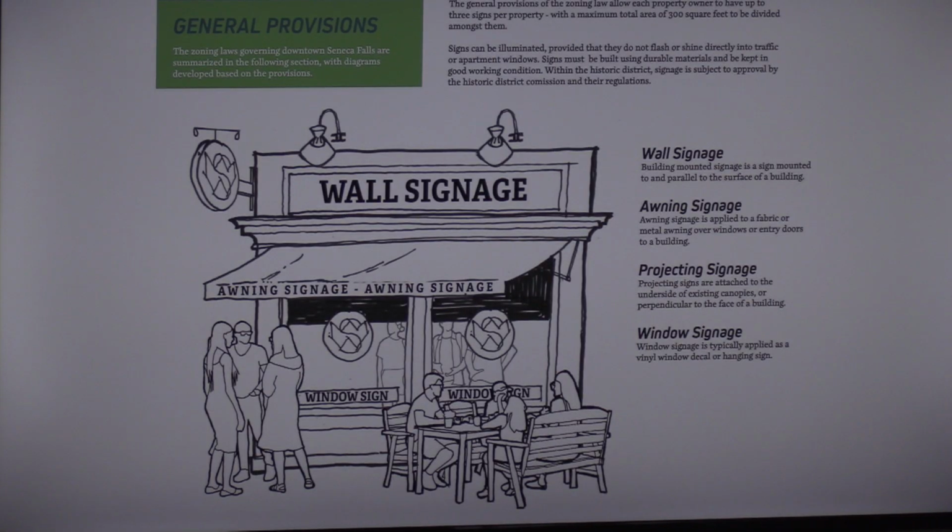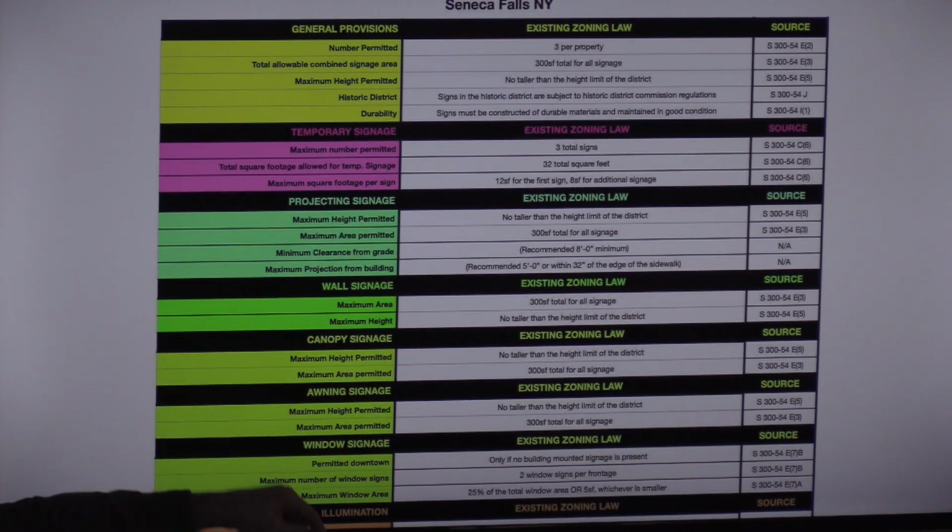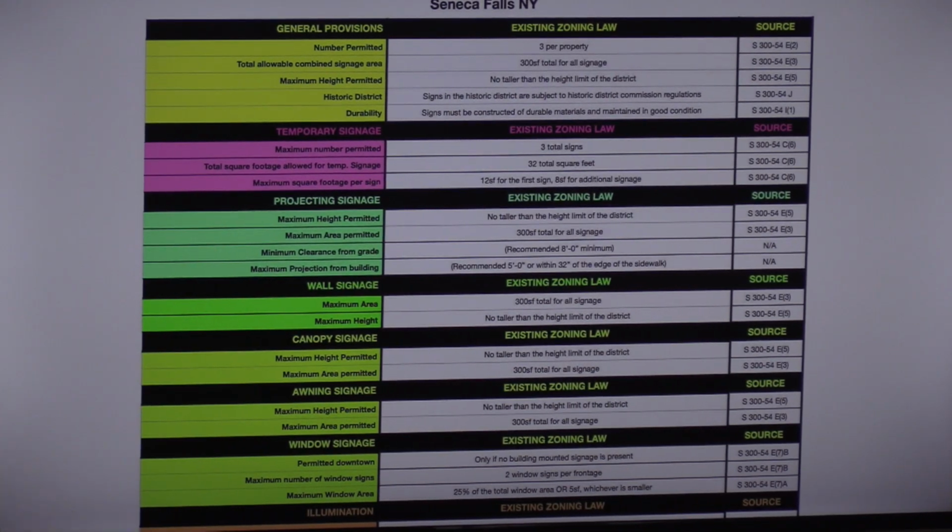And then there's a great section we did on signage. So it not only talks about the types of signage that you're allowed in Seneca Falls, but if you love law, it tells you where to look up each of the laws and what all of the technical jargon is. So if you're working at the town and you rip this page out, it might serve you well to hand it out or something.